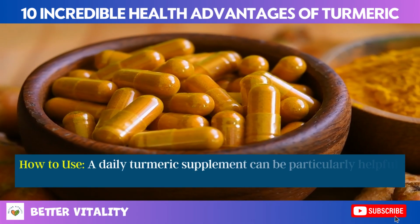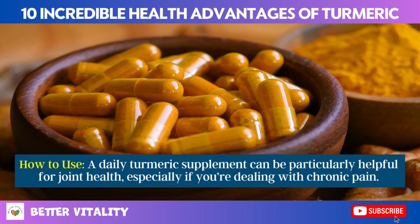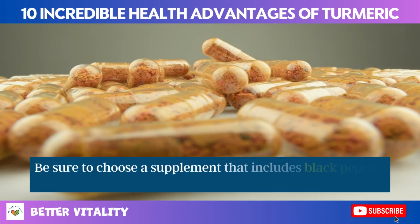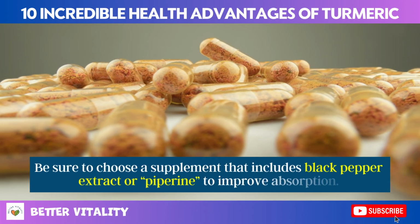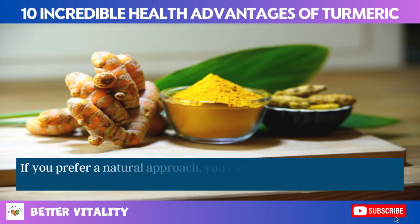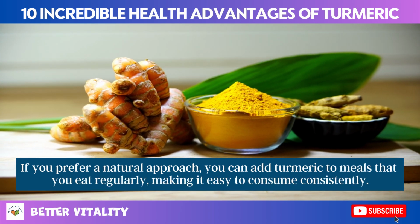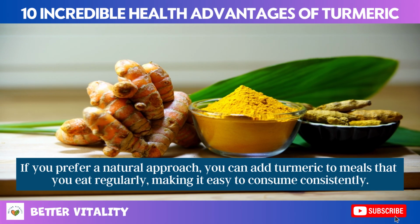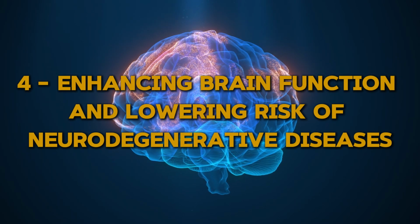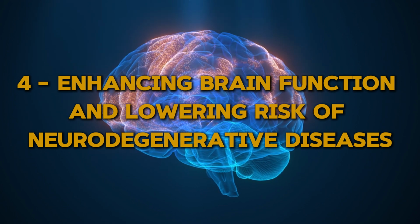How to use. A daily turmeric supplement can be particularly helpful for joint health, especially if you're dealing with chronic pain. Be sure to choose a supplement that includes black pepper extract or piperine to improve absorption. Or, if you prefer a natural approach, you can add turmeric to meals that you eat regularly, making it easy to consume consistently. Number 4. Enhancing brain function and lowering risk of neurodegenerative diseases.